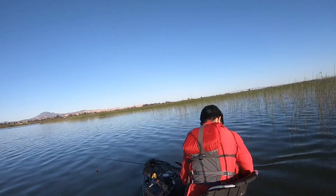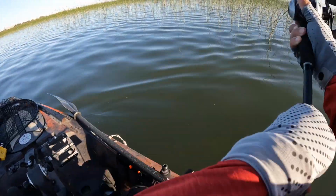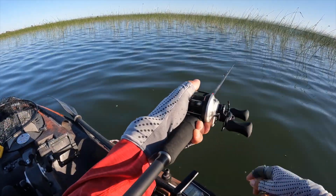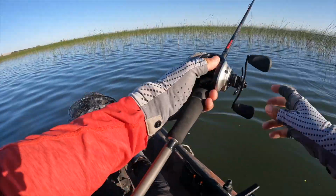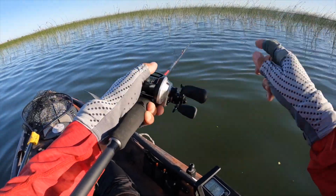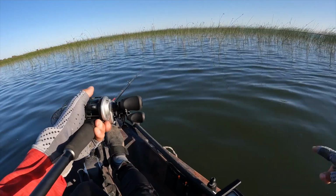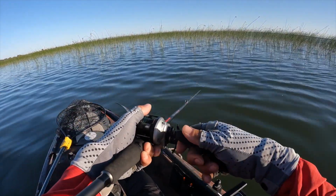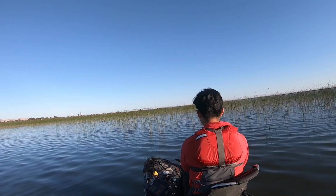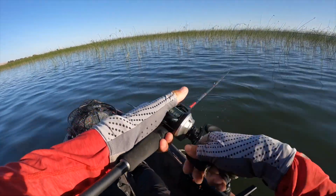FYI, shout out Newport. This motor is like built for the Delta. You are blowing through grass. It does not get hung up in grass. You get through the tulies. It's one thing that I really like about the Newport Vessels motor: the small prop and the fact that you don't need a grass cutter, some kind of protector to bust through stuff. You can keep it as is, out of the box. It just blows through grass and anything really. It's pretty good for situations like that.